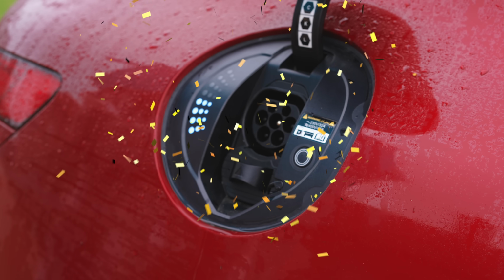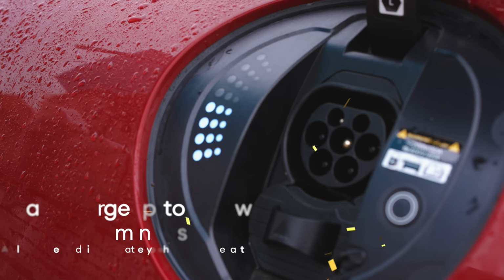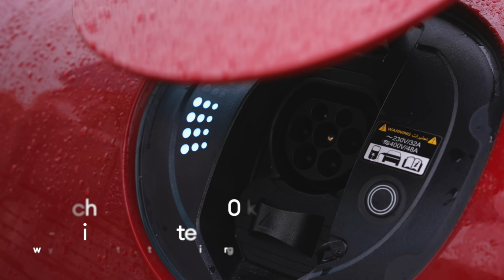Party trick! So, this charge flap, if you open it up and then charge your car and then accidentally forget to close it, like I have quite a few times, and then you go to drive off, it will close itself. Yeah, it's very clever.